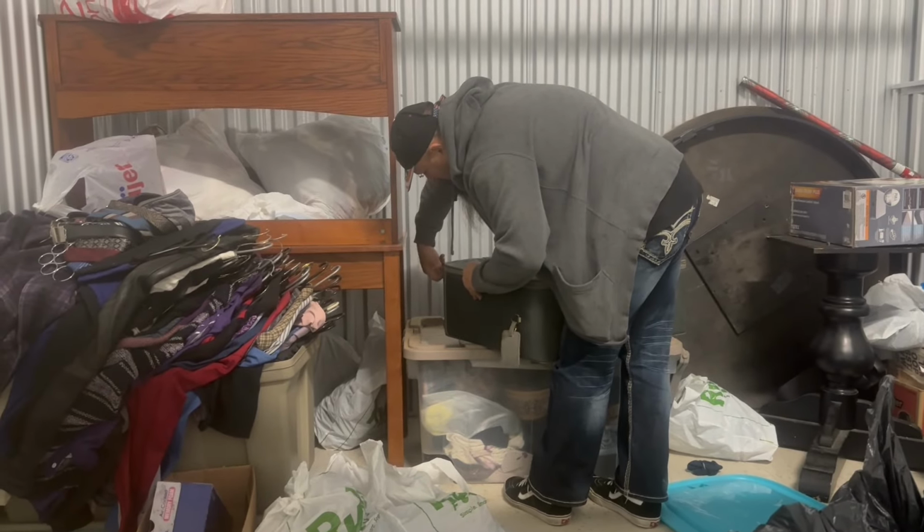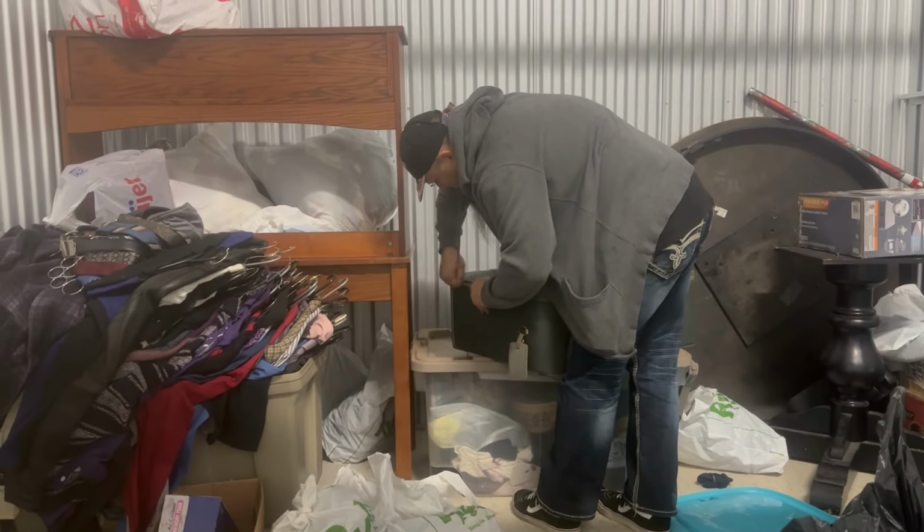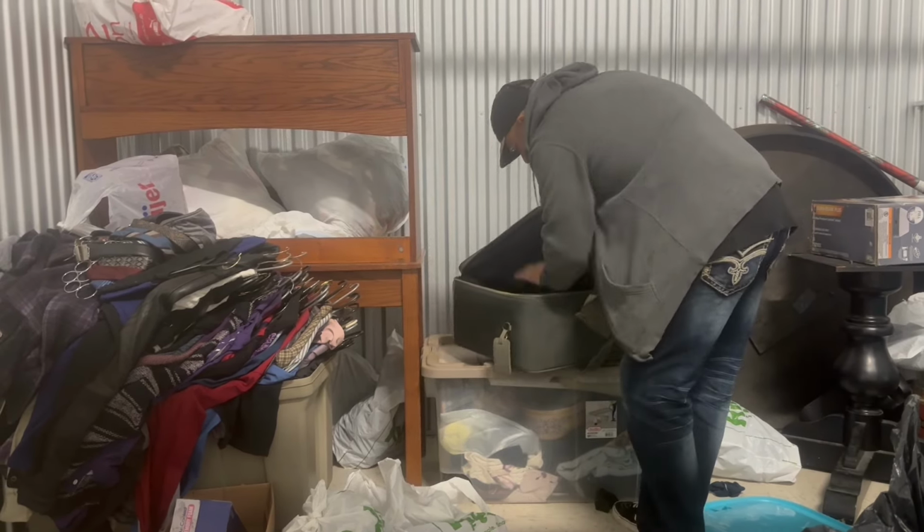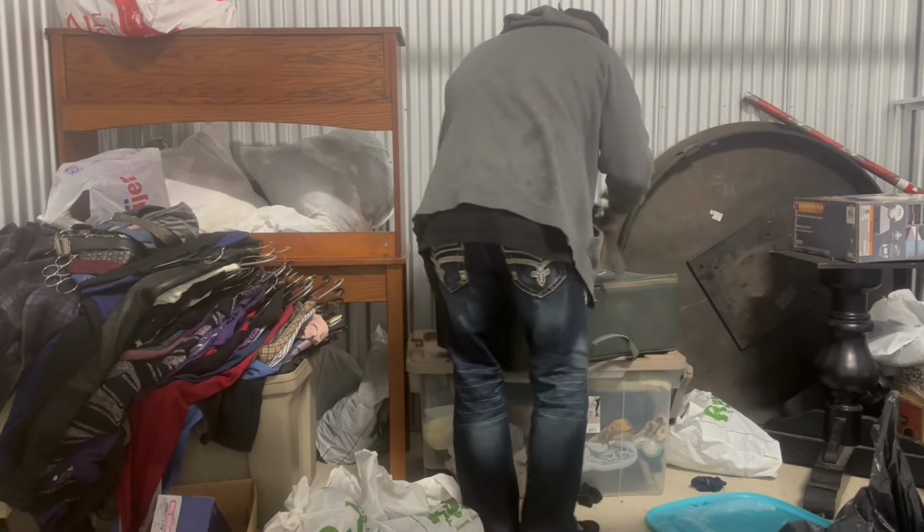Mice could eat for years in here. All right, let's see if this has got any. Let's do it. Oh, come on. Stubborn zipper! What's in there?